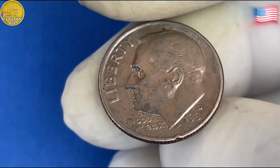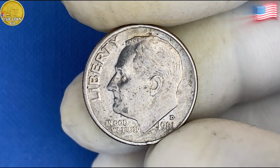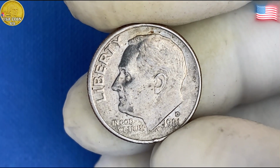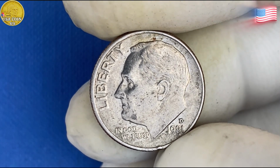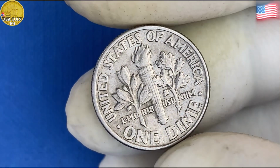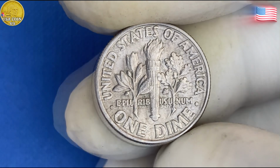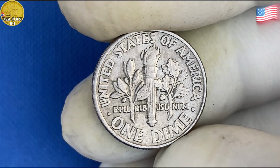It's easily recognizable, with the profile of Roosevelt himself on the obverse, and the reverse featuring a torch, an olive branch, and an oak branch, which symbolize liberty, peace, and strength. But did you know that not all dimes are created equal? Some, particularly from certain years, are much more valuable than others. The 1981 Roosevelt dime is one of those coins that's earned a reputation for its rarity and value among collectors.